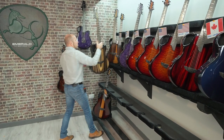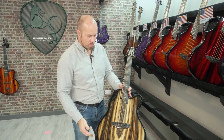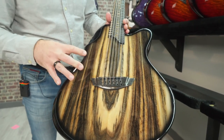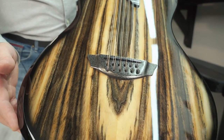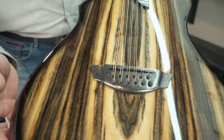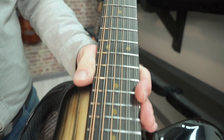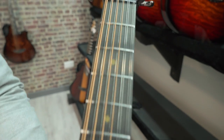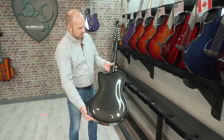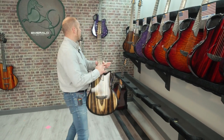Then Kevin in Massachusetts. This beautiful 12 string that we just looked at a minute ago with the Harborica, and I love the coloration on that. You can really see that sort of shimmer in that light, the light brown areas, and that beautiful black running through it. It's got the gold dots on the fretboard, and black carbon back and sides. It's a really nice classy look there, and the LR Baggs Element pickup system.